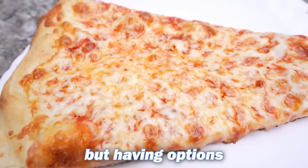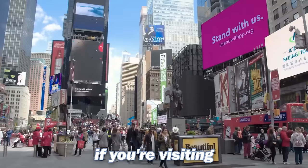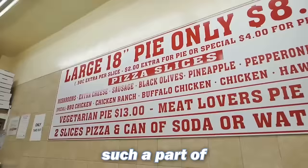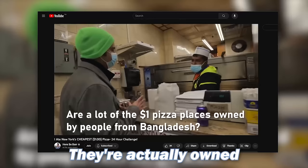Having options like this, whatever your income level is, whatever your budget is, if you're visiting from overseas, you're not gonna find dollar pizza in any other city in the US. And it's become such a part of New York culture. But if you're by Grand Central, about to take the train home, I think this is a great value for a dollar. They're actually owned by immigrants from Bangladesh. They're doing the community a real service with this pizza, I'm telling you.